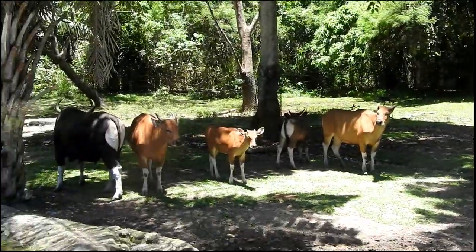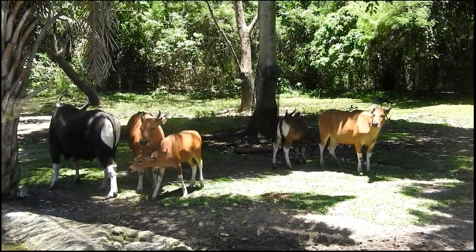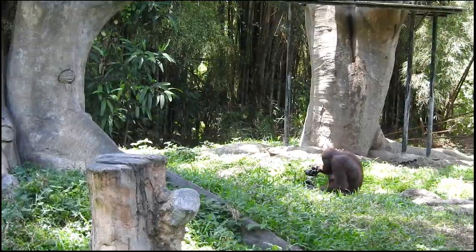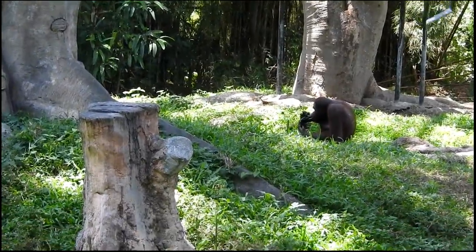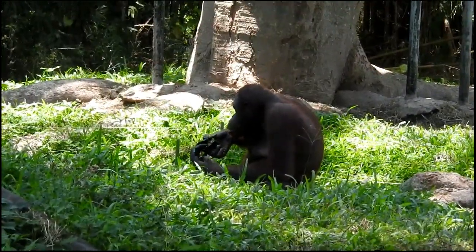Banteng, also known as tembado, is a species of cattle found in Southeast Asia. In Bali, they are domesticated and called sapi Bali. Orang utan is known to have fingerprints like humans and the intelligence of a 5-year-old child.